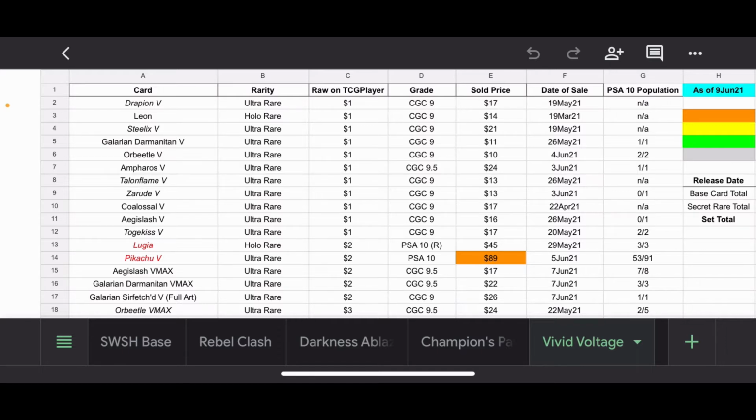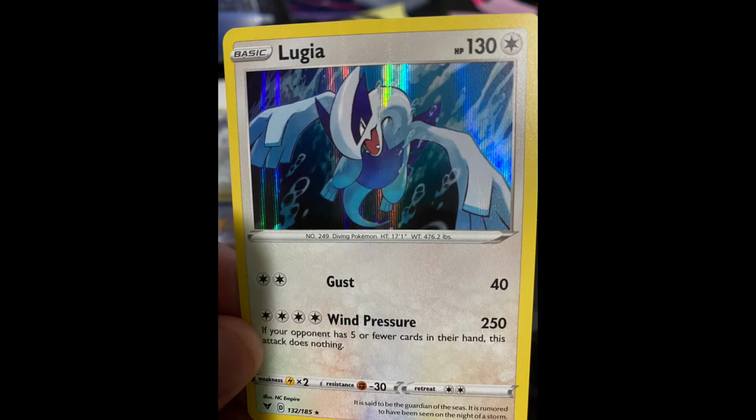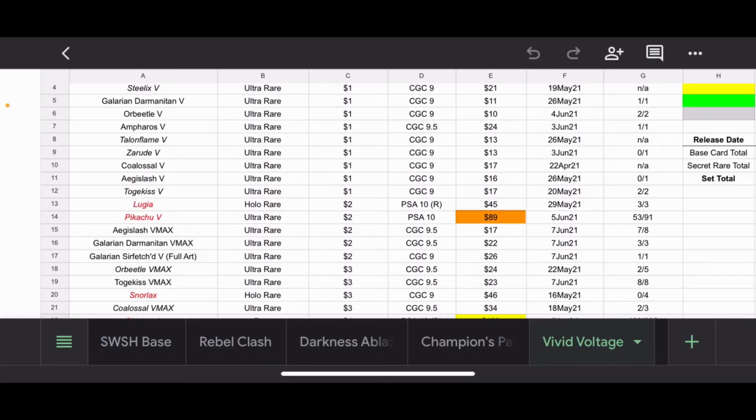So, starting out with a holo rare, a Lugia. Honestly, this is a good-looking card. You have the pre-release Lugia from within this set as well, but that'll be a separate promo video that I do down the line once the Sword and Shield is pretty much complete. But the Lugia in the reverse and a PSA 10 sold for $45. 3 have been submitted for grading, and 3 got 10.